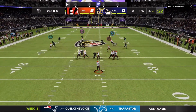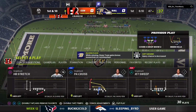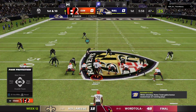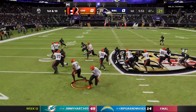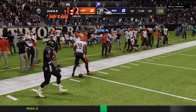From the shotgun, it's Burrow. Over the middle, he finds Higgins. And he slips up past the 45 before being tackled. And that's a more than acceptable read right there because it's zone coverage, so timing is everything. This time he waits for his man to come open, puts it right on him, and they pick up a first down. And he'll be brought down right at midfield after a gain of only a couple.